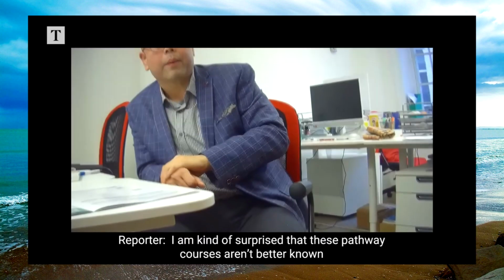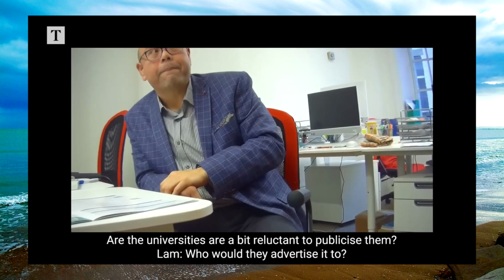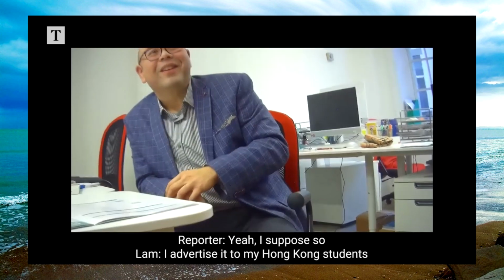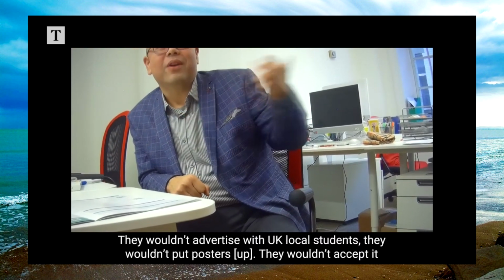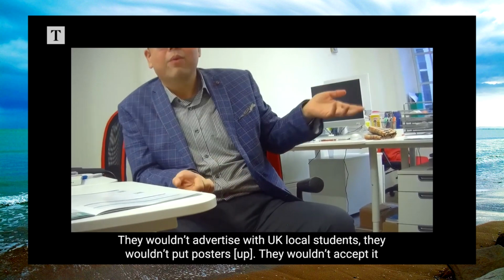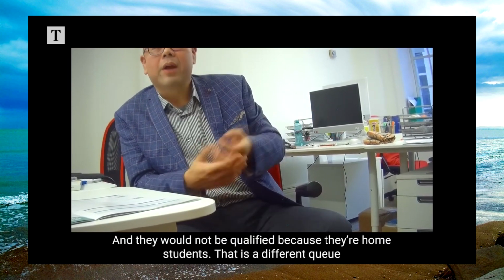I'm kind of surprised that these pathway courses aren't better known. The university is a bit reluctant to publicise them. Yeah, I suppose so. I advertise it to my Hong Kong students. They wouldn't advertise to the UK local students. They just wouldn't put up posters. I suppose they wouldn't pay the difference in fee, and they will not be qualified because they're home students.